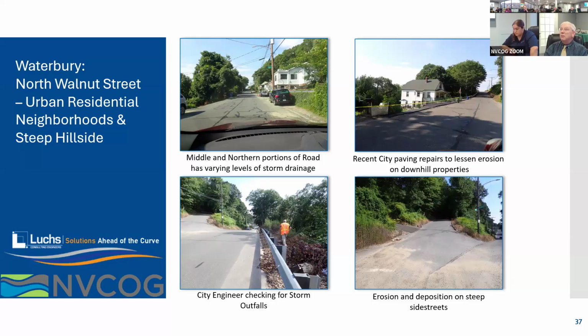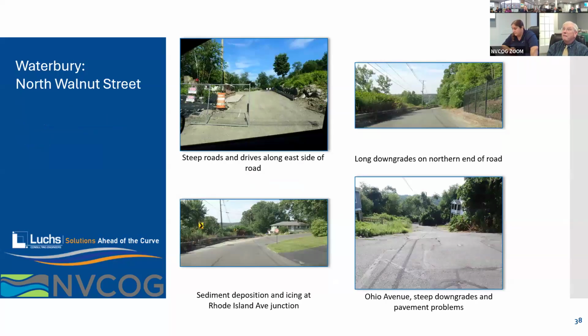There's a lot of steep roads that come onto the road that have misshapen crowns that let water go across the crown of the road and possibly cause icing problems. There's some older drainage. There's the city engineer out hunting for one of the outfalls on the downhill side of the road. And he was a smart man wearing an orange vest because the traffic is very heavy there some days. Next slide, please.